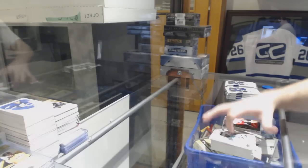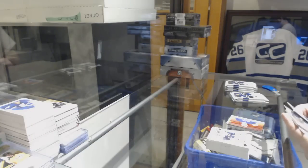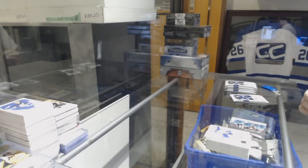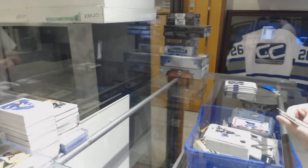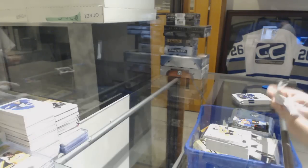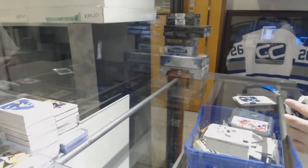Silver Skates of Jimmy Vesey for the Rangers. Moments for the Oilers of Connor McDavid. Moments for the Sharks of Joe Thornton. Hutton update for the Blues. Silver Skate of McDavid for the Oilers. Moments of Carey Price for the Habs.